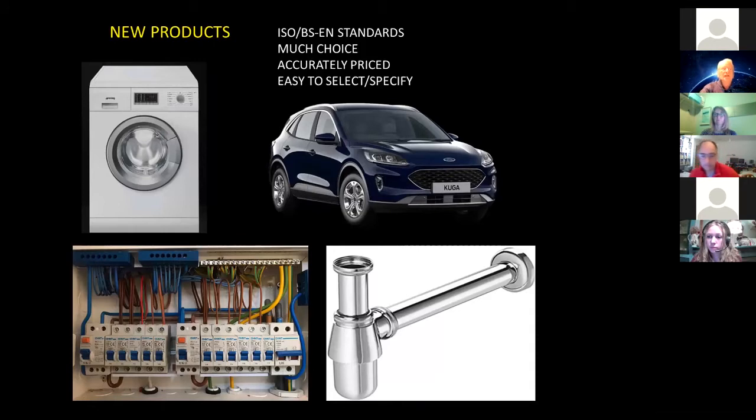As Rhys was saying, much of the procurement work that we're involved with comes from an industry that is basically developed for sourcing new products. That is product, not services. So if you go out into the world and want to buy a car or a washing machine or a component of some sort, it's probably built to a standard. You've got a lot of choice, it'll be accurately priced, and it's easy to select and specify.